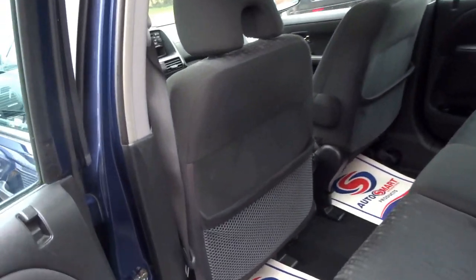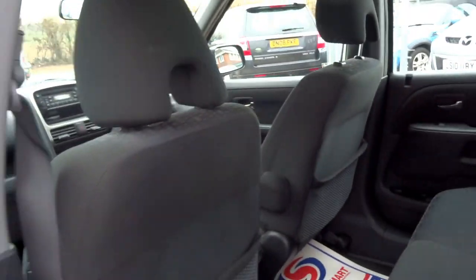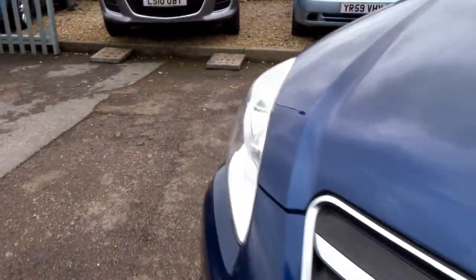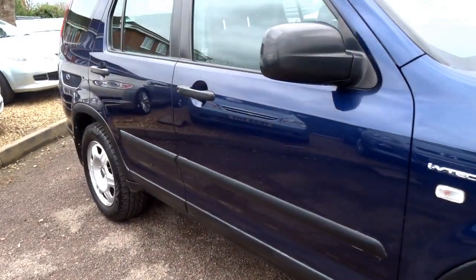Into the back. You've got three seats, central armrest, two cup holders, seatbelt which comes up from the top, from the roof. Electric windows all round. All the tyres are in good nick on this car. It's the 2 litre petrol. One previous owner. Last serviced at 92,460 miles.